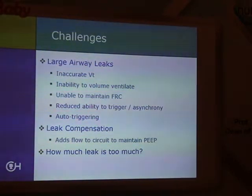So usually any leak greater than 30% is what we kind of target clinically. When you know that some of the measures that you're getting on the ventilator, you can still trigger, are still relatively accurate, you can still do volume ventilation. Anything greater than 10% for research purposes is bad because the error range within your numbers is really too much.